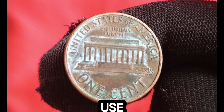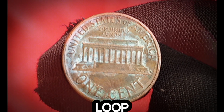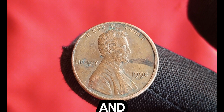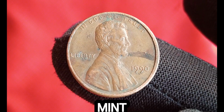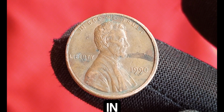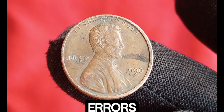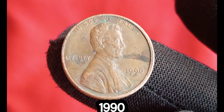Errors and varieties: use a magnifying glass or a coin loop, look for doubling, cracks, odd shapes, or off-center designs, and remember, coins in original mint sets, proof sets, or found in rolls often have higher chances of being in great condition or hiding valuable errors. Let's be honest, most 1990 Lincoln cents are still just pennies.